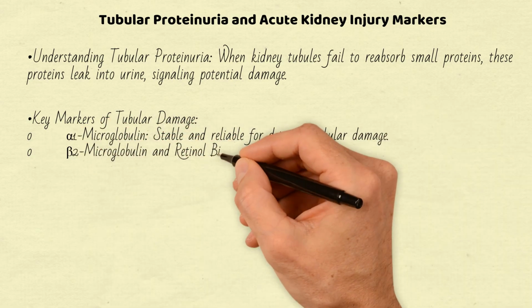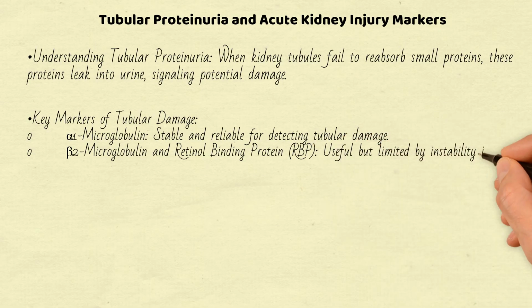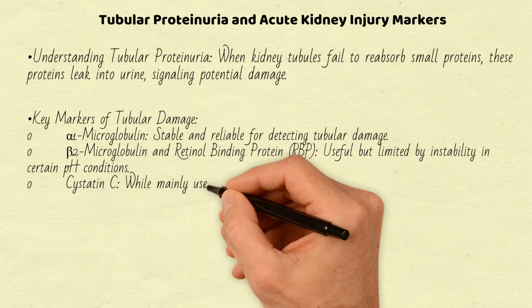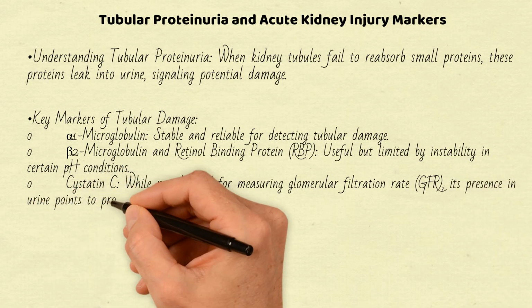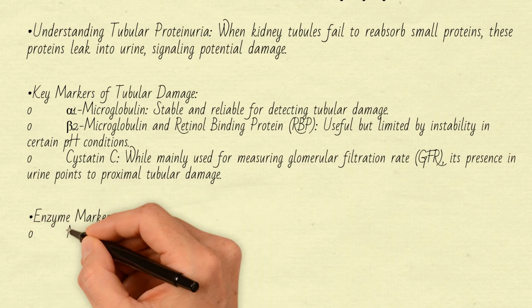Beta-2 microglobulin and retinol-binding protein, RBP, useful but limited by instability in certain pH conditions. Cystatin C, while mainly used for measuring glomerular filtration rate, GFR, its presence in urine points to proximal tubular damage. Enzyme markers.